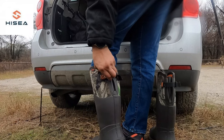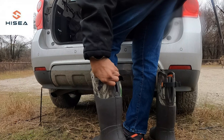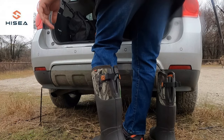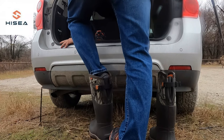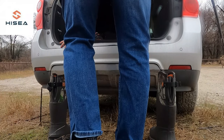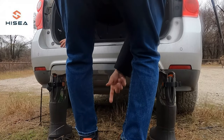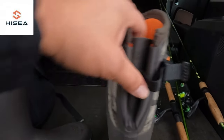Same thing with this one. Just take a little clamp off, open them up. Back of the boot's got a little thing to put your foot on. The boot slides right out. That way you can put your shoes back on. Amazing.